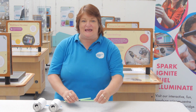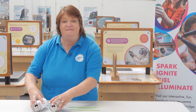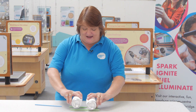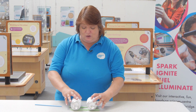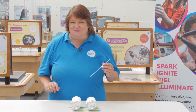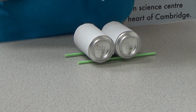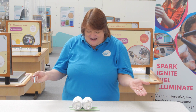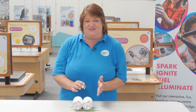Take 2 straws or pencils and place them parallel to each other on your flat surface. Then we're going to put our cans on top of the straws, again roughly 2.5 centimetres apart. And we're going to do the same thing again and blow in between the straws. What do you think is going to happen this time? Let's have a look. Wow, that's amazing! Did you notice that this time the cans moved towards each other?